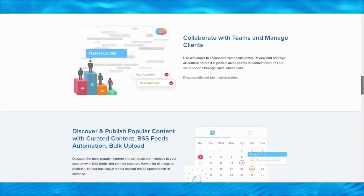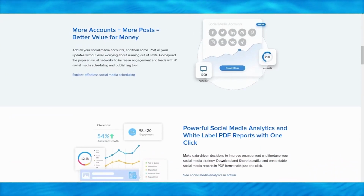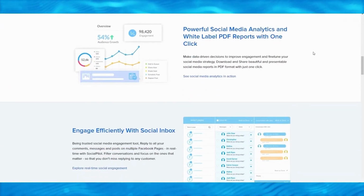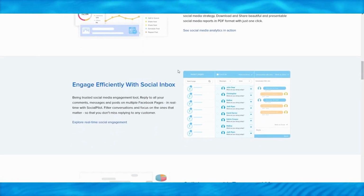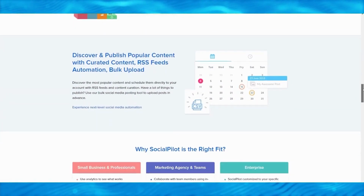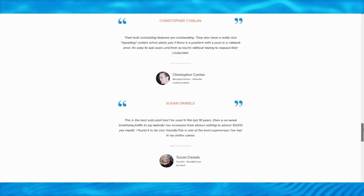And as you can see, you can link as many social media accounts as you like, and linking more accounts means getting more money. This platform is the dream for any social media manager. It provides in-depth analytics that can't be accessible otherwise. People can efficiently engage with their social inboxes, collaborate with teams, and manage clients, but instead of paying a social media company to do that work, they can just use this platform and it will be 1,000 times cheaper, believe me.